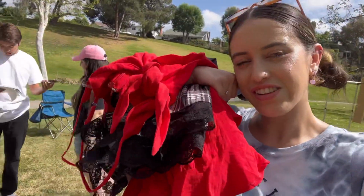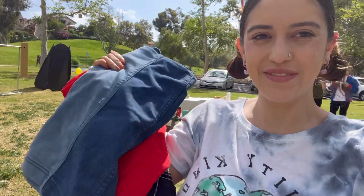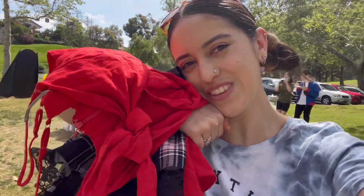Okay, so we got clothes swap underway. Grabbed some cutie items from my friends and I'm so excited to have these new pieces. Let me show you guys a couple of more little things that people are getting.